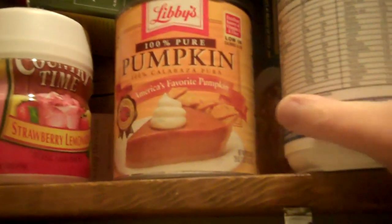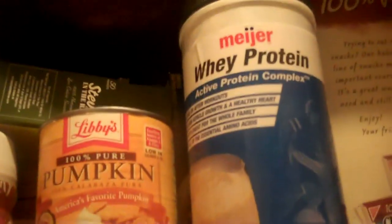Here's another cabinet, and everything just gets thrown around. It's terrible. Got some canned pumpkin. We've got some whey protein powder that I've used a couple times. We've got some stevia, and of course we got some lemonade mix that's not really mine. Hot cocoa mix that's not necessarily mine. Brown sugar, which I do use on occasion. Peanut butter, which I do use on occasion. I got some pesto stuff for a recipe I thought I was going to try. I haven't gotten around to it.